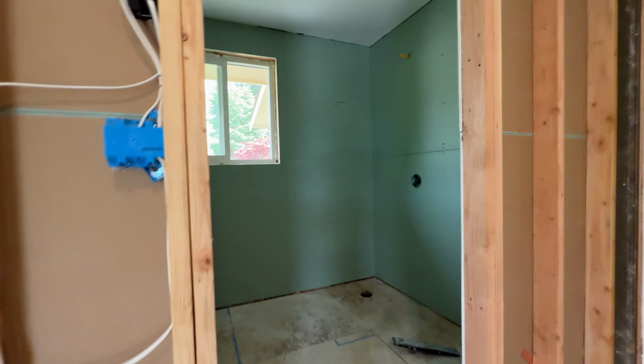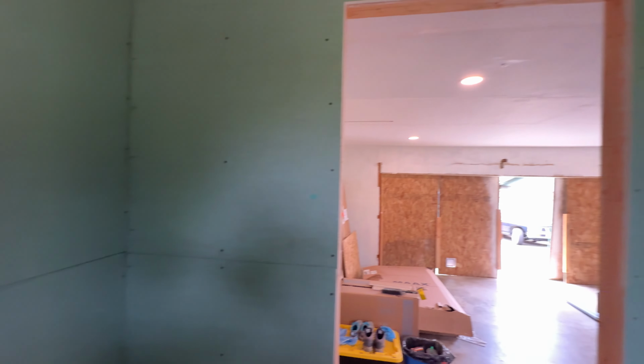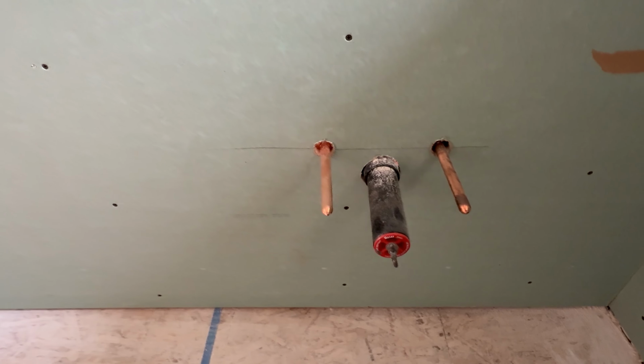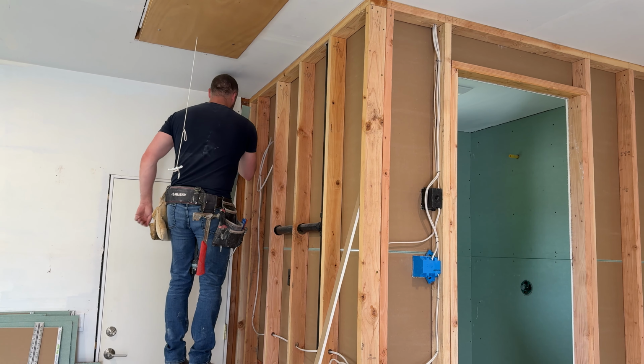Look at the green room we have now. Once it's all taped and primed, it will no longer be green. Still have some white up there. That's some tight drywall work. Moving on to the exterior of the bathroom.